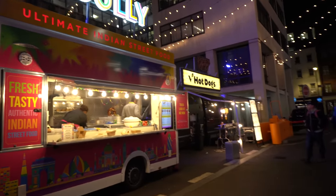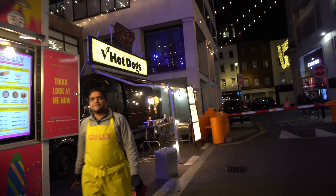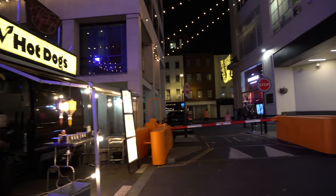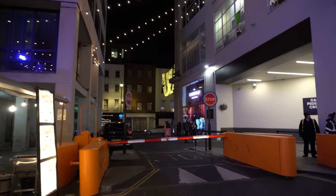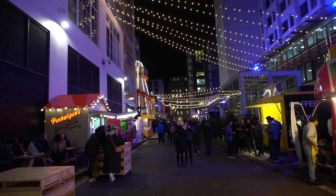My God, actually, there's a lot of food down here. If you want to get reasonably priced food just off Oxford Street, this is probably a good idea. And then you end up at the cinema at Selfridges down at the end. You know what, that's a little bit better than I thought. I was kind of thinking it wasn't going to be that great.